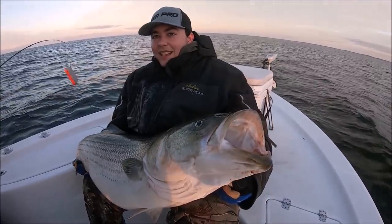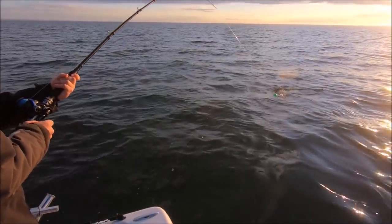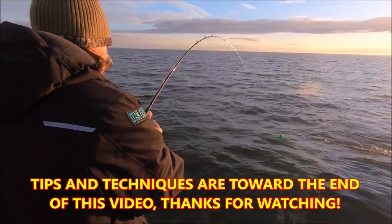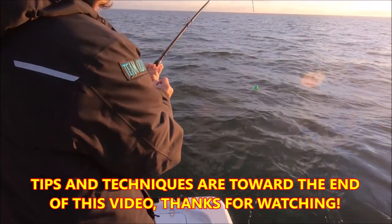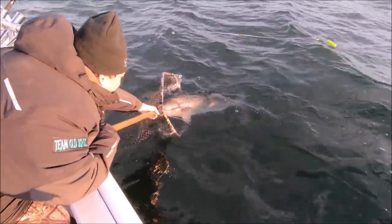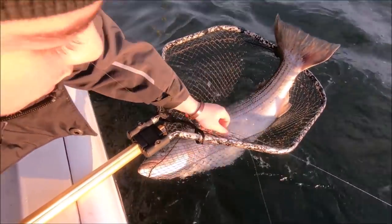All right, let's get her in the water, man. Let's get her in the water. Yes, sir. Good job. 60 pounds, John. I never got one over 60. Beast. Beast. Walk backwards. Get him, John. Hard. In the net! In the net! Woo!